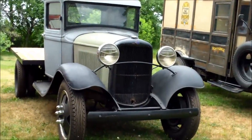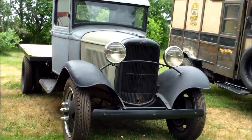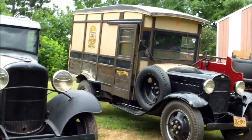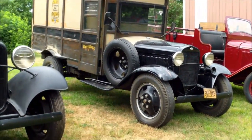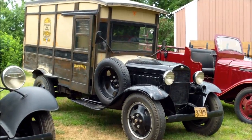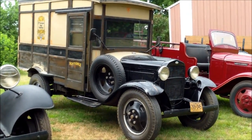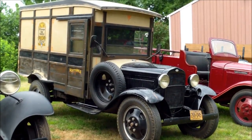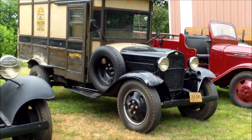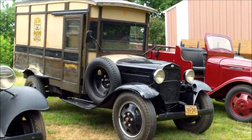We have a started project. It is a 1932 Model B truck, has a four-cylinder. Talk about unique. This is a 1931 Model A mail truck. Has wood body, sliding doors. The windows open up on the driver's side to put in mail. Very, very unique, very rare truck.